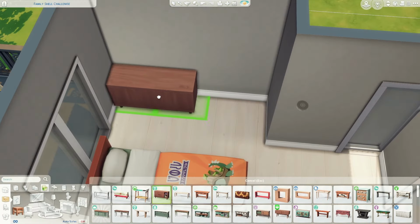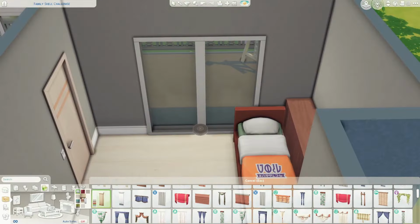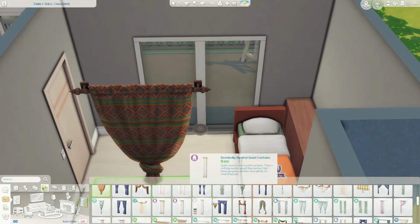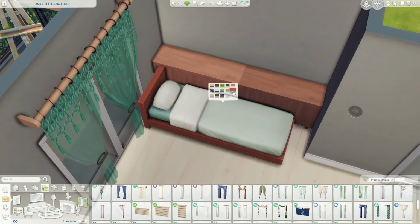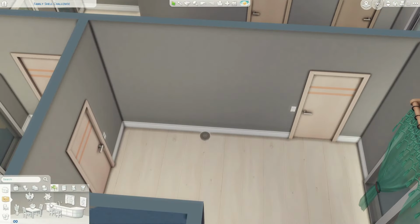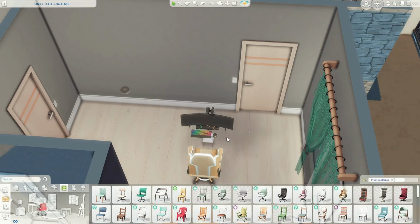So this is now the brother's room. He is a young adult, but I kind of made the room like a teenage type of room. In any case, I tried to make it a geeky, nerdy type of room. So he has the void critter bed in, and then he's also going to have a computer. I tried to make a custom computer desk.